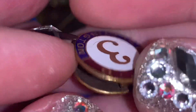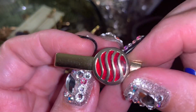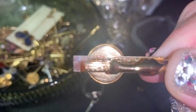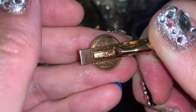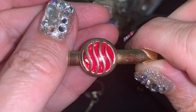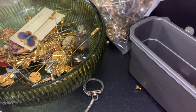Newark. I don't know if it's in Newark or it's just the name of the company. This is cool. My nails are too sparkly. Oh, this thing is too shiny. You're blinding me. Oh, I think that's Aston or something like that. Foster? I don't know. It's cool though. Look at that. It's like a stoplight. Looks like it's lit up.